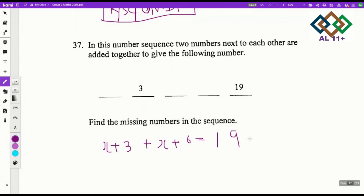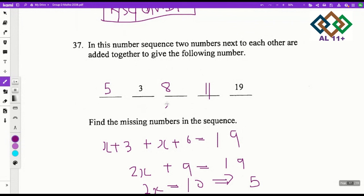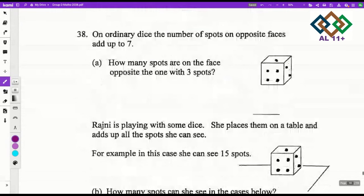So that will be 2x plus 9 gives you 19. So your 2x equals 10. So your x will equal 5. So this would be 5, 8, 11. Because in this one, you're adding 3. And in this one, you're adding 6. So 38 now.